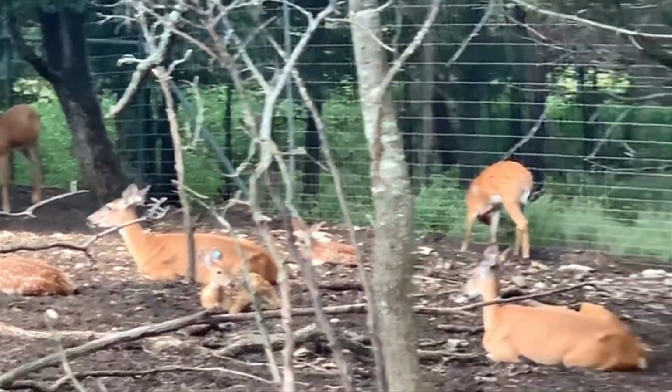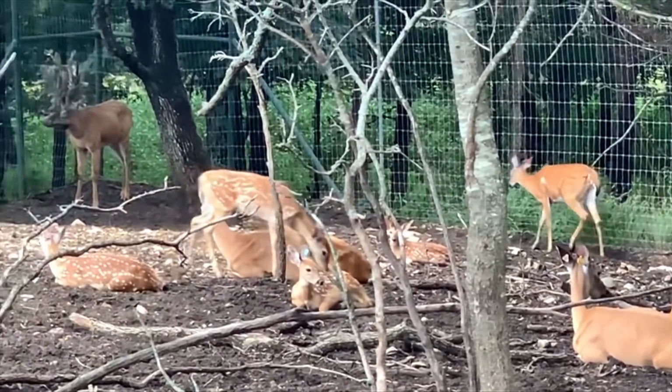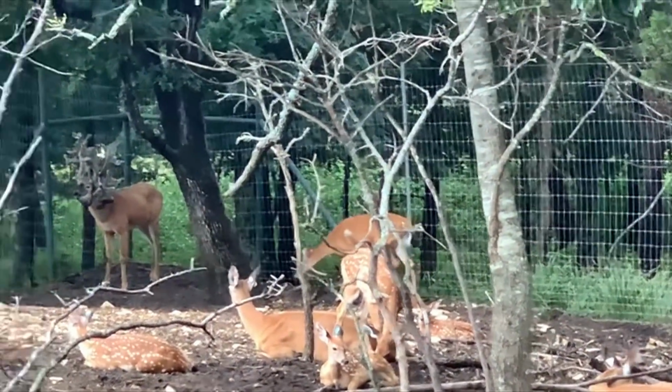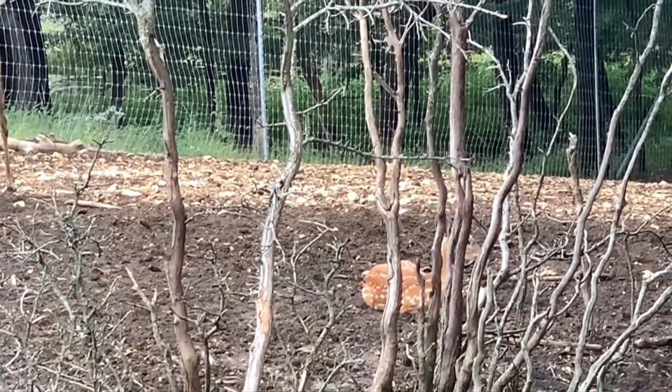You can see the deer are very peaceful this evening. A lot of it is just because it's nice and cool and they're comfortable. All the babies laying there, their mamas laying around with them. It's just absolutely gorgeous up here. Look how close I am to these deer. I mean, I'm very, very close.